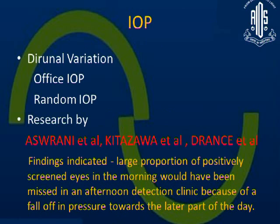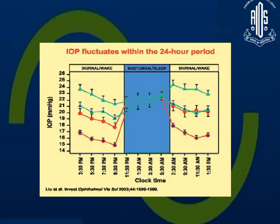The intraocular pressure, diurnal variation. What we generally do nowadays is we see the office IOP or the random IOP. Research extensively done by Asrani, Kitazawa and Brown has shown that large proportions of positively screened eyes in the morning would have been missed in an afternoon detection clinic because of a fall-off in pressure towards the later part of the day. So diurnal variation is actually that important.